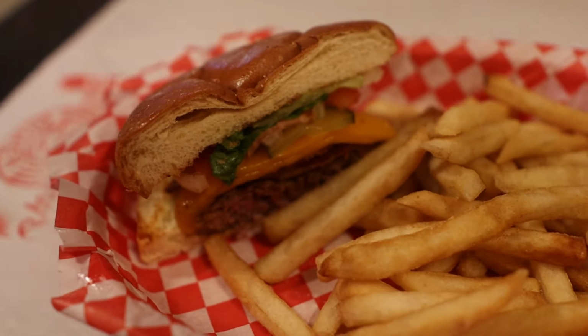Alright guys, our food just came. I decided to get the bacon cheeseburger. Got the hot salty golden fries. Really, really good. Got the fountain drink. Bacon cheeseburger on the menu tonight. Let's taste it out. Looks really good.